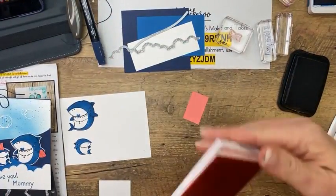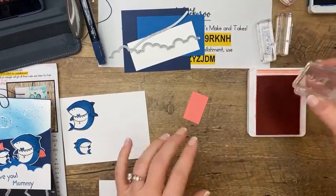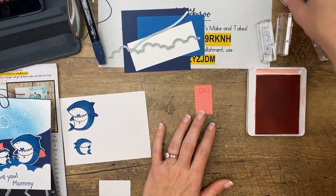All right, now we got to get the baby's bow. Alyssa says she's already singing it. I know. I'm trying to pretend like it's not bouncing around in my head too. Flirty flamingo for these two.